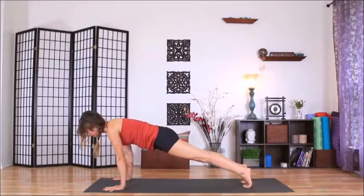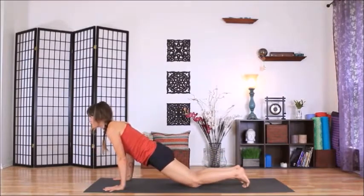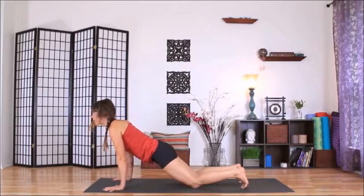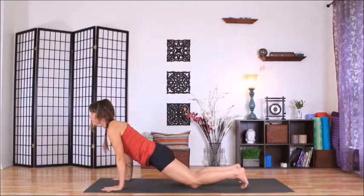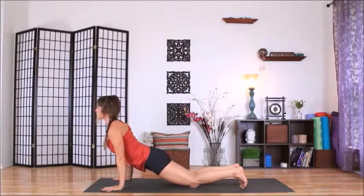Now you always have the option to lower your knees down, but don't use it as an excuse to hang your hips low like a hammock, right? Keep lifting your belly up and in, so even if your knee's down, your pose is still strong, engaged, very active and powerful. Inhale to open your chest.